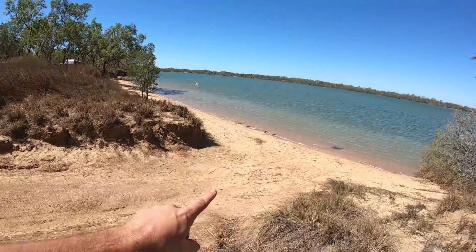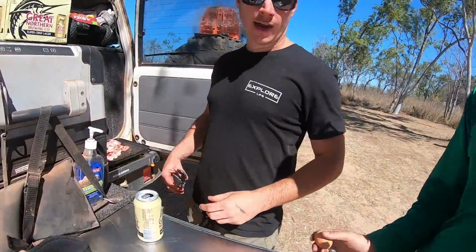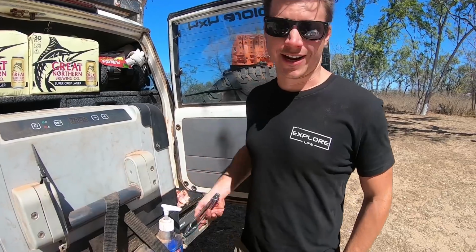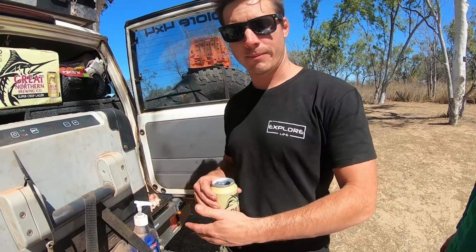Just pulled up to this beautiful little campsite at Limon. This is unreal. Have a go at this little private bloody boat ramp. Not a bad spot for lunch, mate. Lashing out since it's a nice spot. We've got Great Northerns with BLTs.